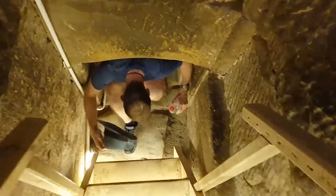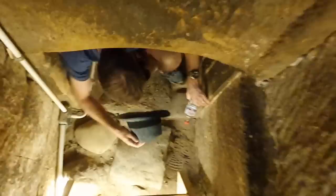After this one. We're going to get access to one that's not normally open to the public if we can hurry up down here. That is a very small gap.